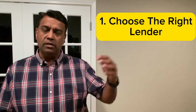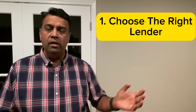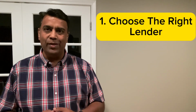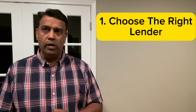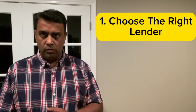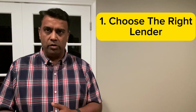Why? Because by the time the pre-approval letter was given, the interest rates were different, the market was different. And now when you're getting close to closing, the interest rate might have changed. So what you want to do here is make sure that you're choosing the right lender on which you're going to close. Now, how do you go about choosing the lender? It's always going to come down to what loan product you're buying.